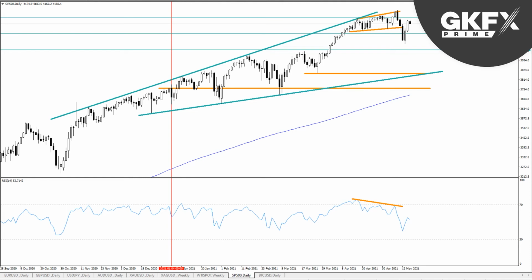So what do we conclude here? For the time being, the market is still in a bullish trend. We've had a dip. People have already bought into the dip. Now it's probably too high to be buying.